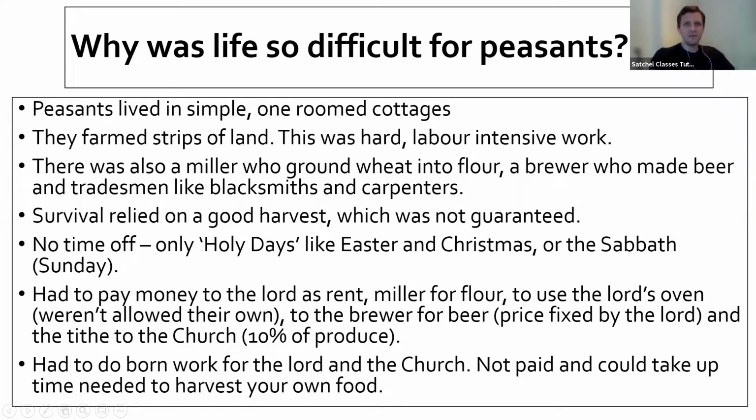Why was life so difficult for peasants? Well, peasants lived in these very small, simple one-room cottages. So basically just one square. Imagine just 4 walls. That's your house. They farmed these strips of land, and it was hard. It was very labor intensive.